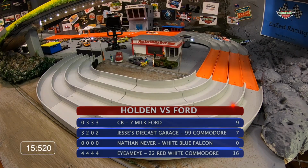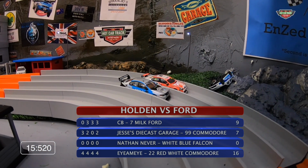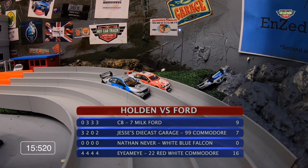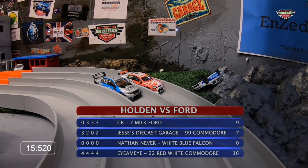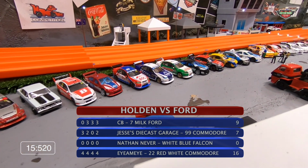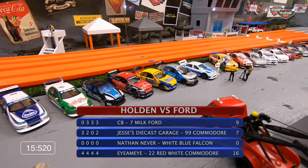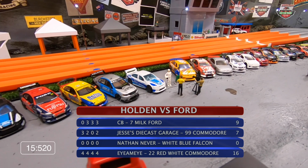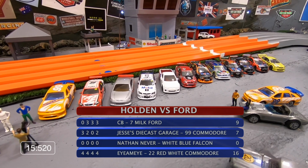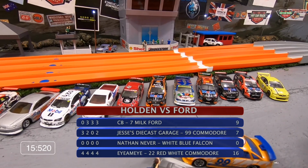Well, a very interesting first heat here right in Holden versus Ford. Yes, mate, absolutely action-packed. Let's go and check out the leaderboard after the final race today. We see IMI sitting on 16 points in that Toll Racing HSV Power Commodore. He collected 4 wins in a row. He'll be joined in the next round by CB, who qualifies through with 3 seconds and 9 points in the number 7 BA Falcon. Unfortunately for Jesse's Diecast Garage and Nathan Never, that's the end of their Holden versus Ford competition here at Mount Western Raceway. Hopefully we'll see them racing here in Sydney, Australia very soon.